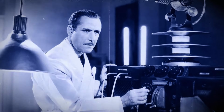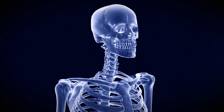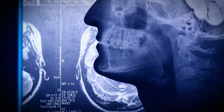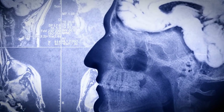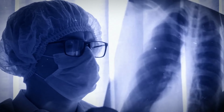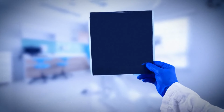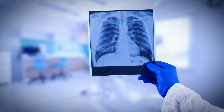He continued experimenting with such rays and discovered that they could pass through many objects, like flesh and bones, but not through denser materials like metal. He also found that X-rays could create images on photographic plates, just like a camera takes pictures. The way this works is quite fascinating.